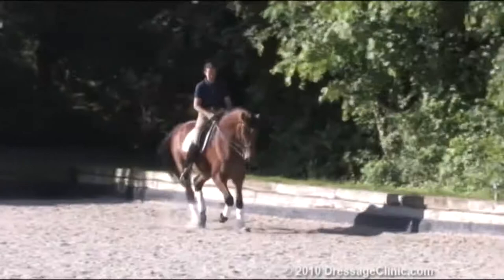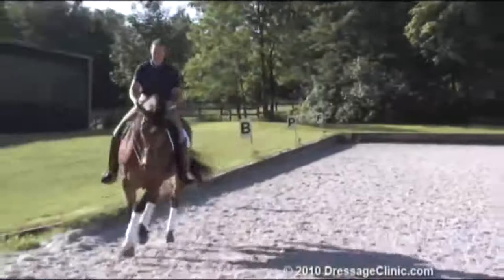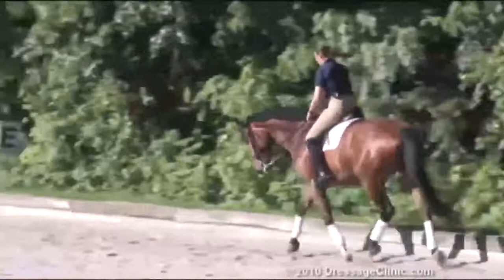I ride a lot in the snaffle with her. This is maybe the 10th time she's wearing the double bridle. She feels very, very good on it. But she is as rideable on the snaffle too. What I think is, it doesn't work with every horse, but I think it's important that you are able to.